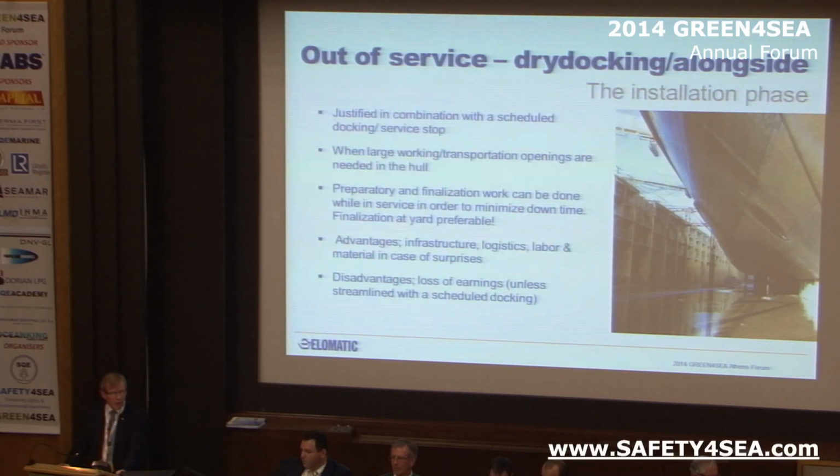Then to do it at the shipyard, or as we earlier heard here, it can also be done while the ship is in traffic. That's of course one thing to consider here. Generally, the shipyard installation is a very safe one, and is definitely justified if you can combine it with the scheduled docking. It's worthwhile to do preparatory work so you can minimize the downtime at the yard, but to finalize it at the shipyard is also preferable. And the definitive advantage in this case is that you will have the logistics, the labor, and all the material there in case you run into surprises. The disadvantage may be, if the installation time is long, that you would be at the yard longer than a normal streamlined scheduled docking, and that will be more off-hire costs, of course.